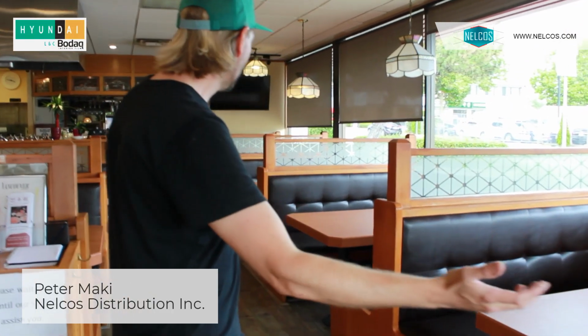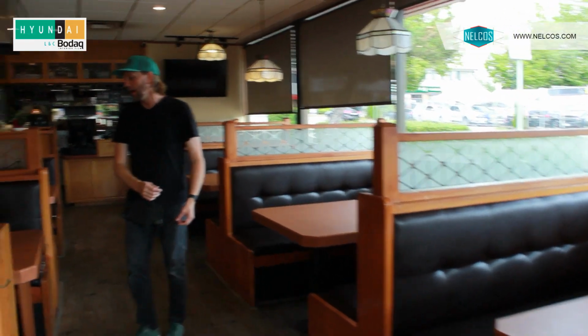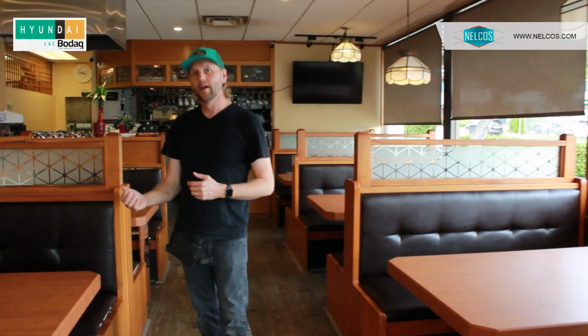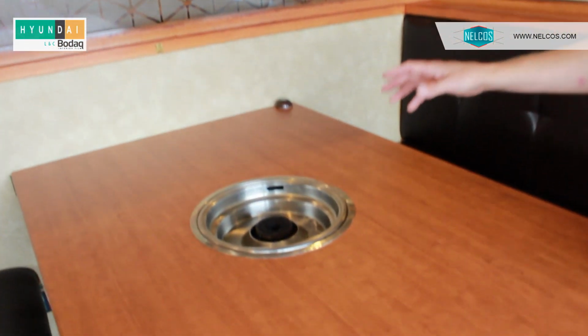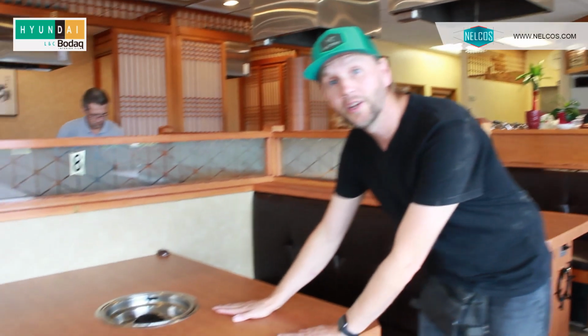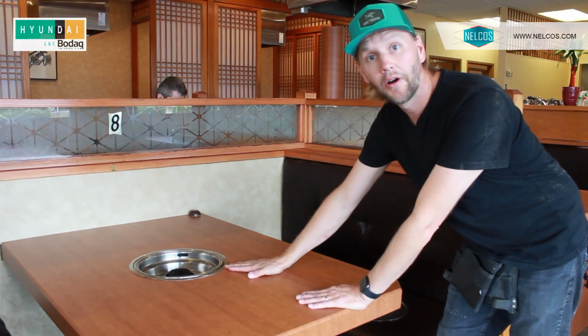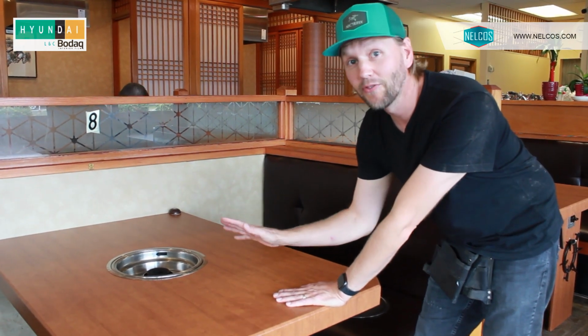We've essentially done all of the tables in this area. And one of the unique things about this restaurant is that each table has its own individual grill. So one of the issues with having a grill in the middle of the table is that we've got a flame which could potentially damage the vinyl. One of the benefits of this architectural film that we're using is that it has fire retardant properties in it. So we don't actually need to worry about the heat and the flame.